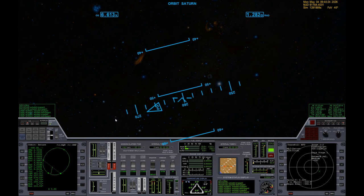Okay, V2, 6613. And let's go ahead and cancel maneuver mode. Aw, yeah! Okay, that's good. That is good.